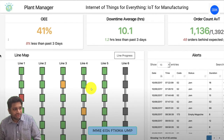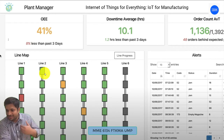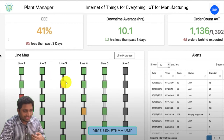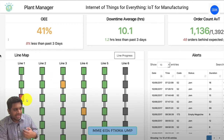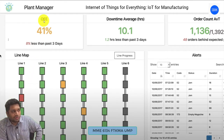If you see here, you can see that you've got six lines, line 1, 2, 3, 4, 5, 6, and then line 6 is completely disabled. You can see line 1 has got two machines. Green shows that the line is working very correctly at a very good efficiency, yellow shows it is working at a reduced efficiency, and red means that it is working at a critical efficiency.